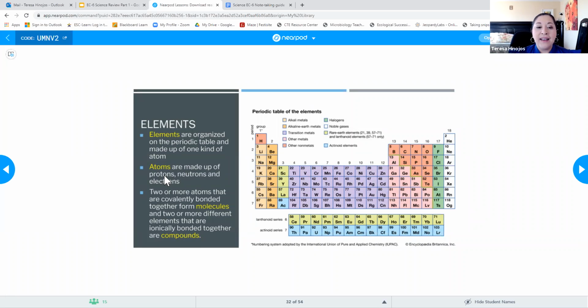An atom is going to be made up of protons, neutrons, and electrons. When it comes to molecules and compounds, a molecule is basically just when elements are covalently bonded together, meaning that they're sharing electrons. And in compounds, they're going to be ionically bonded, meaning that they're attracted by opposite poles, because there's a give and take of electrons. So for EC-6, it's basically just knowing what these definitions are.